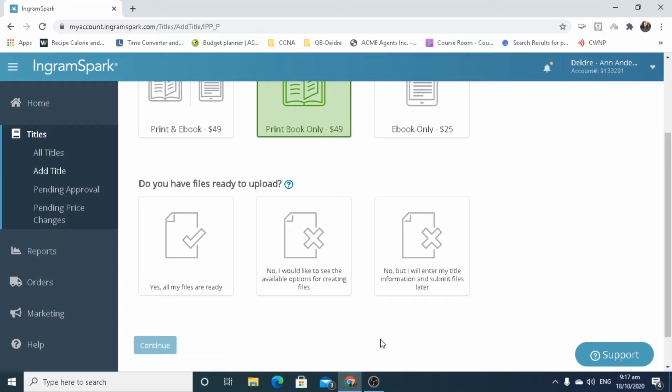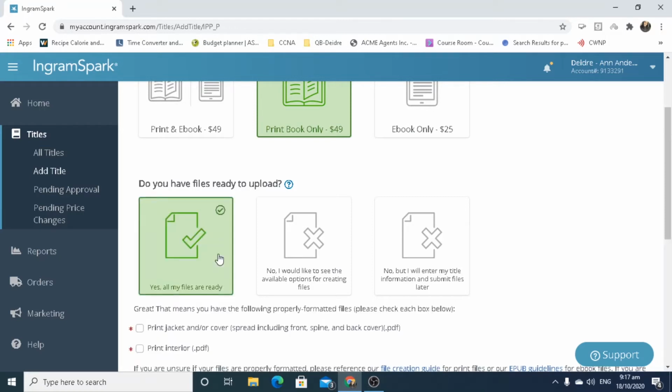It's not a free platform as it was with KDP or Draft Digital. There are fees associated. So be sure you're ready. When you say, yes, all my files are ready, be sure that your files are actually ready. All right, let's continue.